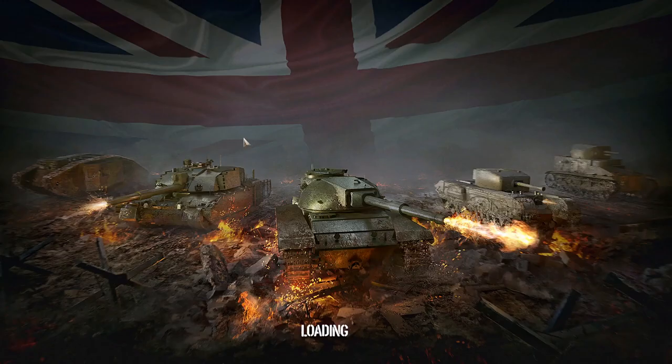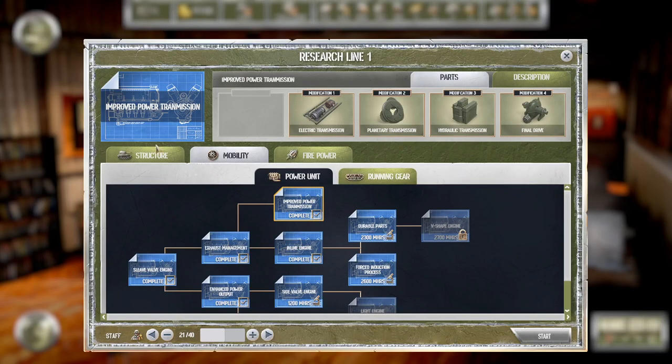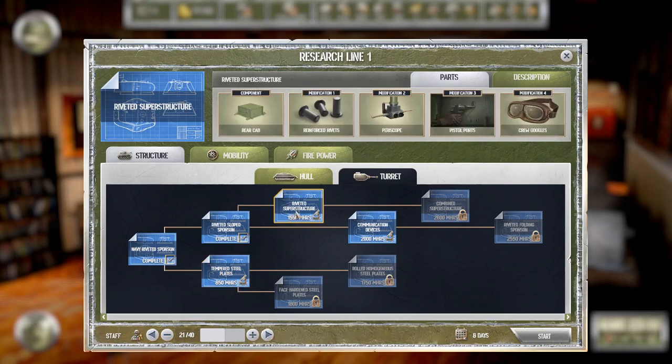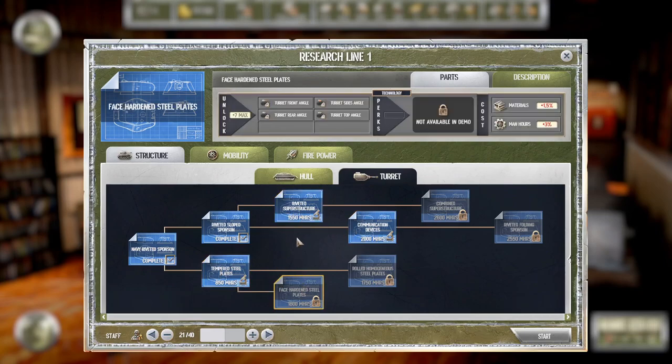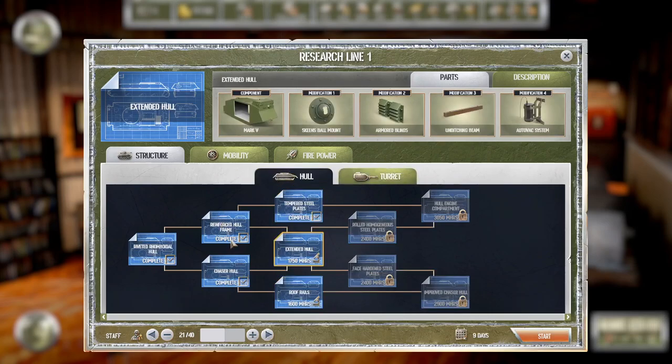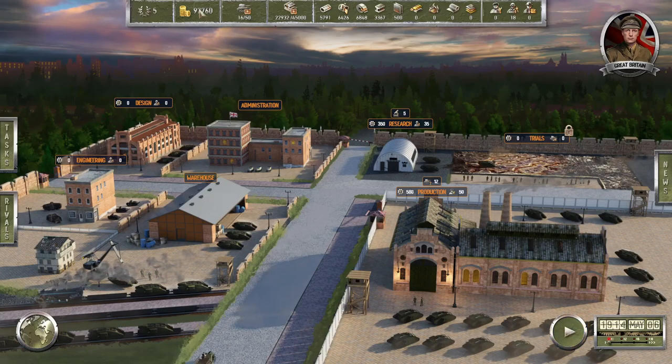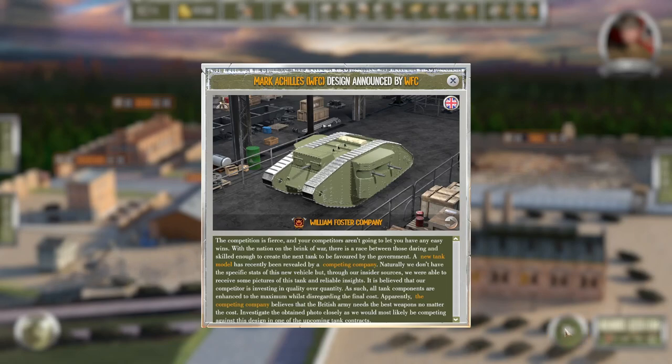Alright, improved power transmission. Done. Then we need... I want the... Where did we get the... Oh, skeins ball mounts. Alright, let's get that. 5 days. Alright, start that. I hope we get some contracts soon because we are running low. Okay.